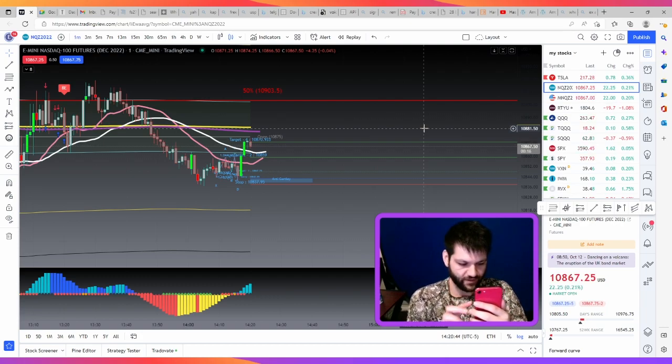Luke, to answer your question very quick, yes, I really prefer, if you're going to get the TopStep account, if you're going to do the funded account, do not get the 50K account. The rules are too tight. Get the 100K or the 150K. The 100K is right in the middle there.